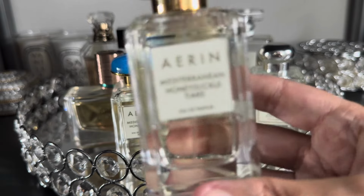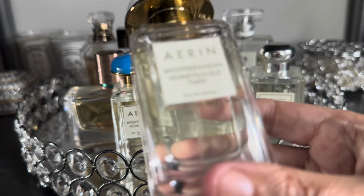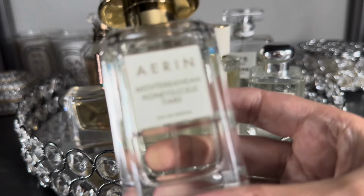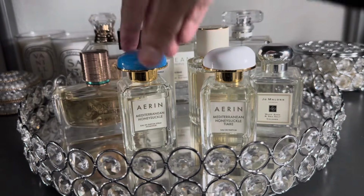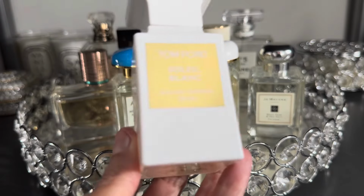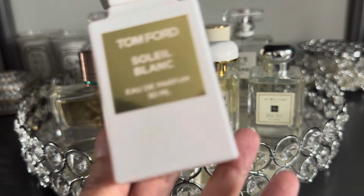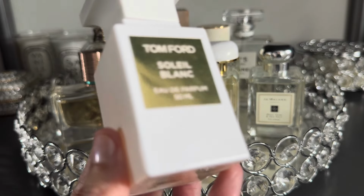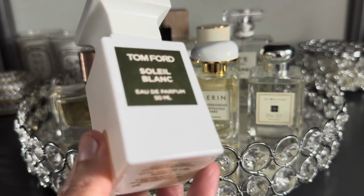And then Mediterranean Honeysuckle Tiare is very similar with the addition of the Tiare flower, which is a beautiful tropical flower that I absolutely love the smell of, very similar to jasmine. I believe it may even be in the jasmine or the gardenia family. Really beautiful fragrance, and one that I intend to pair up with Mediterranean Honeysuckle this month and see how the two of them do together. And the last fragrance I'm adding to my tray for the month of July is Soleil Blanc. I've said it before, I'll say it again, Soleil Blanc is, for me, my bougie summertime fragrance that is tropical, coconutty, floral, and just amazing for an evening out.